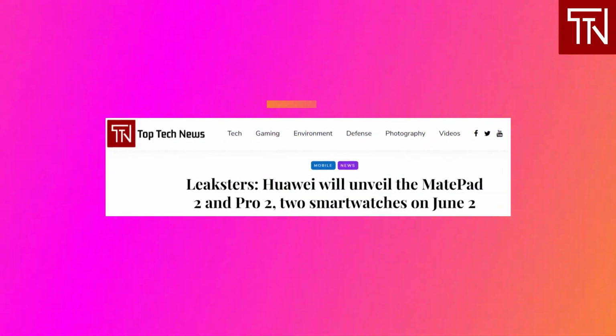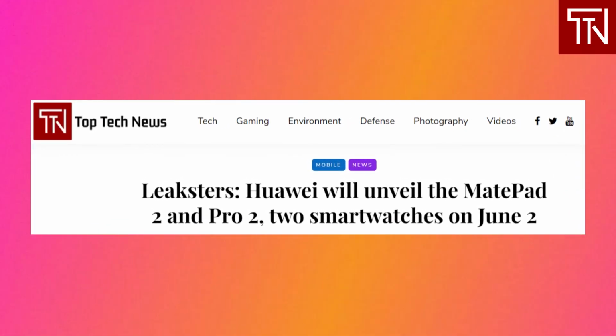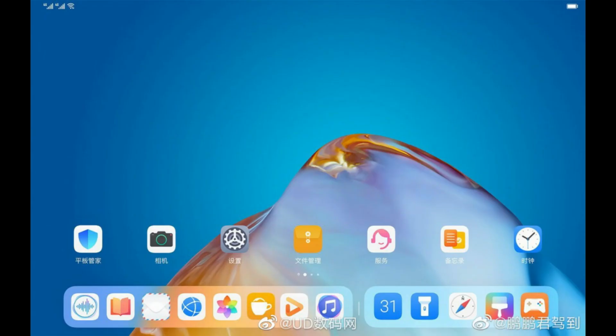Huawei will unveil the MatePad 2 and Pro 2 and smartwatches on June 2nd. Harmony OS 2.0 stable is set to arrive next month and, according to folks on Weibo, so will the first devices to run it out of the box. Those will be 2 tablets and 2 smartwatches. The Huawei MatePad 2, codename Mars 2, and the MatePad Pro 2 Wagner will be unveiled on June 2nd and will become available in China on June 10th.